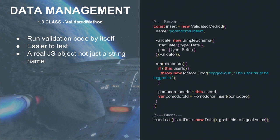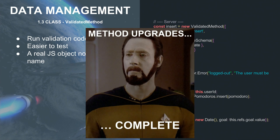And now in 1.3, there is an incremental improvement to that, which we really like, which is called validated methods. This is a package, and if you haven't seen this, check out the Meteor Guide article on methods. It's just a new way of writing methods where they're a little bit more easily testable. You can mock out things. You can run the validation code by itself. That's kind of the way of doing it now.